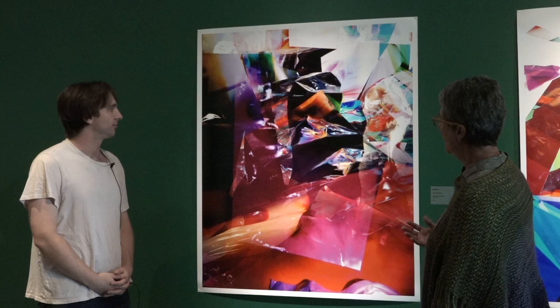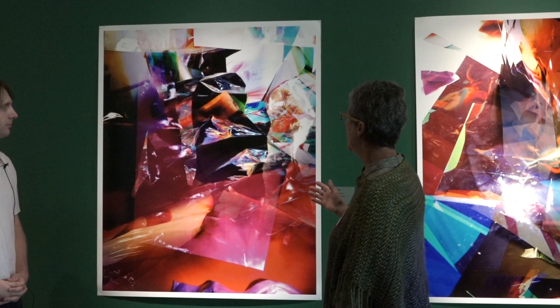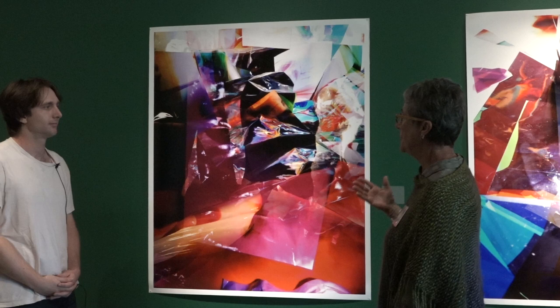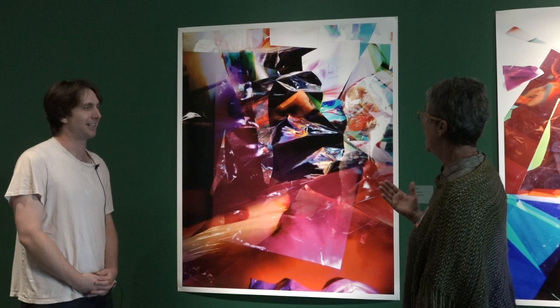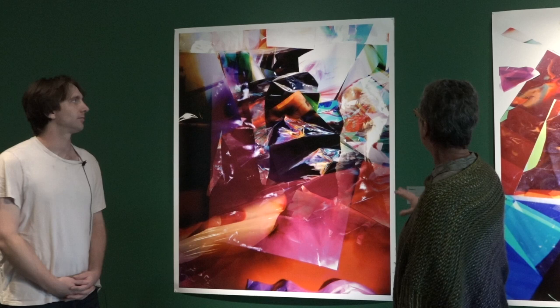I think with this particular piece, we haven't talked about it, but it is the depth that you're able to achieve here, which I think I mentioned last night, is remarkable. Knowing a lot about photography, the depth here is quite remarkable. What type of printing process are you using?